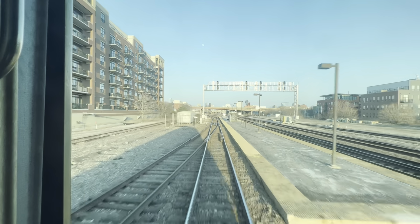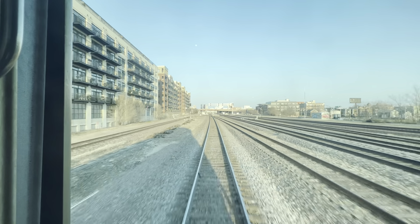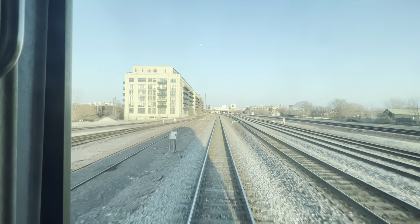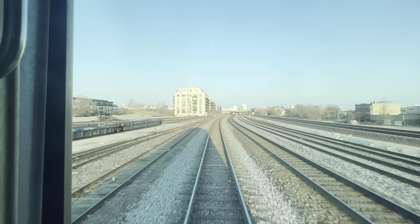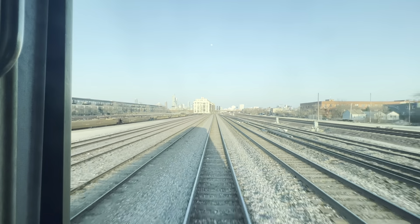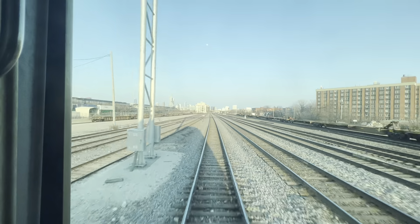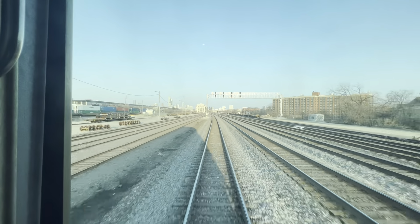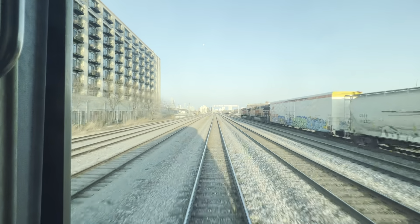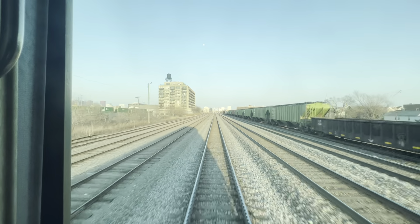Passing Halsted Street, Metra Halsted Street Station. I think we're already doing the legal 70 mile an hour. Eastbound Burlington Northern Santa Fe Railway manifest, going to be interchanged probably to CSX or Norfolk Southern Railway to go on east.